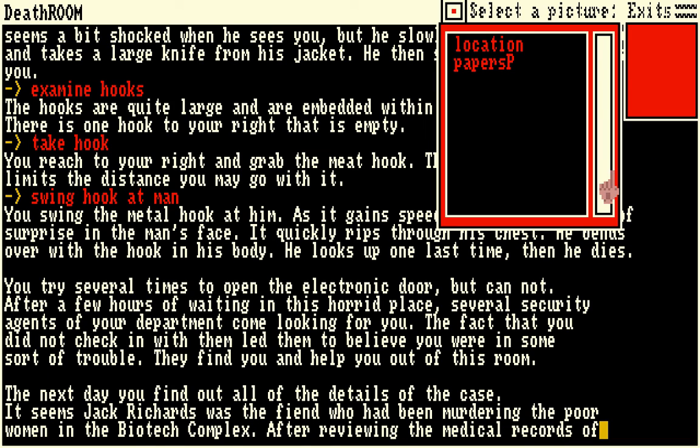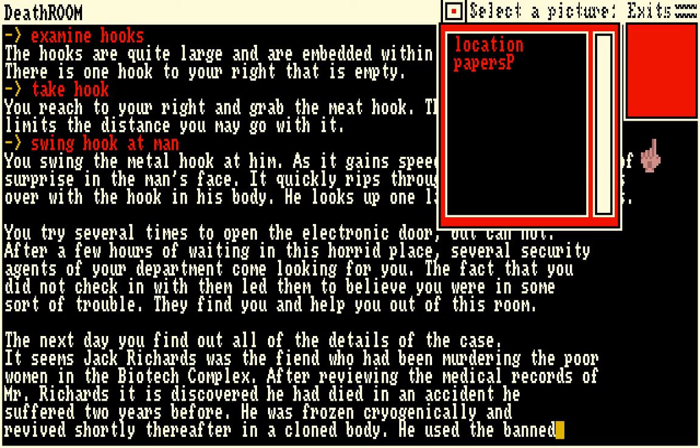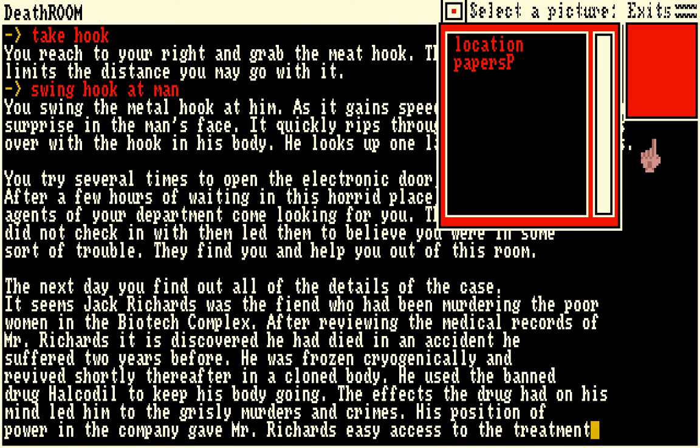It seems Jack Richards was the fiend who had been murdering the poor women in the biotic complex. After reviewing the medical records of Mr. Richards, it is discovered he had died in an accident he suffered 2 years before. He was frozen cryogenically and revived shortly thereafter in a cloned body. He used the banned drug Holcodil to keep his body going. The effects the drug had on his mind led him to the grisly murders and crimes.